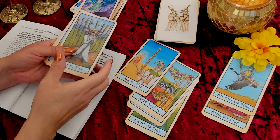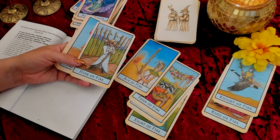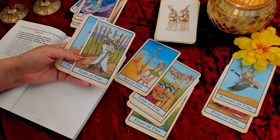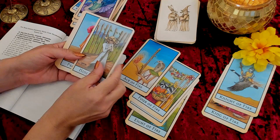So I love that they have the Knight of Fire as a goose, because I definitely associate geese with being brave and fearless. I don't know if you've ever seen geese chase people down at the park or those ponds, you know, they're fearless. People go running, they're getting chased and they're honking. Anyways, that's off topic.